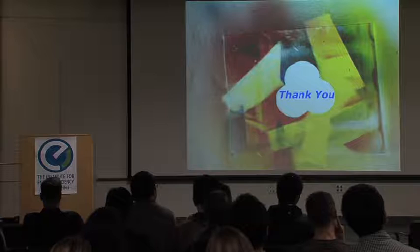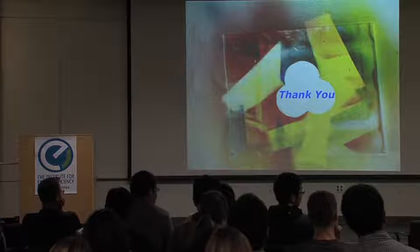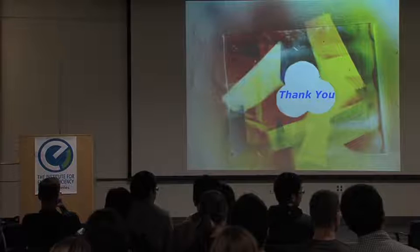What type of ionic conductivity are you getting from these materials? I don't have those numbers in mind. I'm sorry. I can get them. We have them. They're in various slides. I don't have them right there.